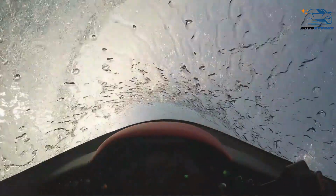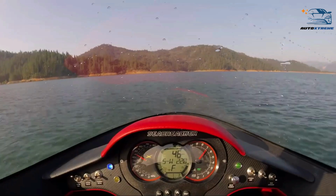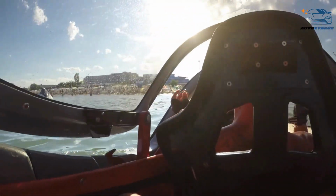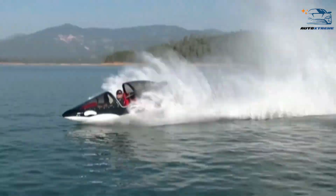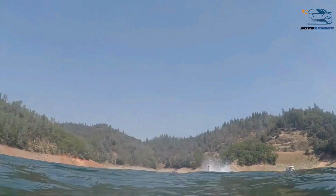The SeaBreacher's interior is just as impressive, with features like a panoramic canopy, a waterproof sound system, and even an air conditioning option. It's perfect for thrill seekers looking to turn heads while enjoying the open water.